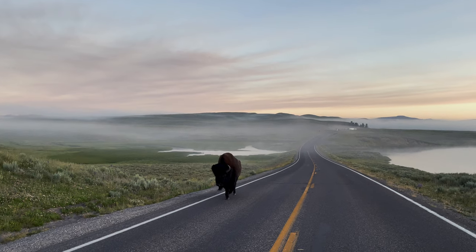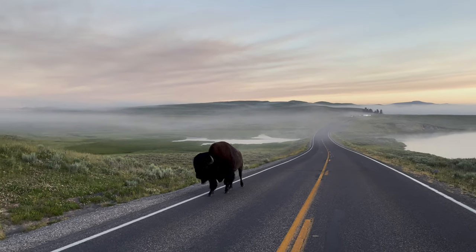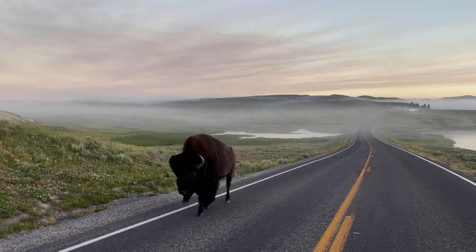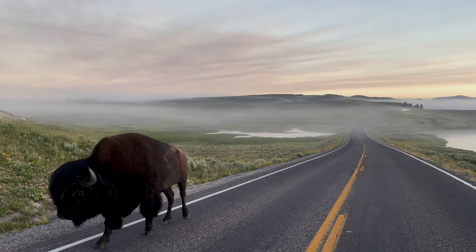As I ventured down into the valley, there was another bison on the road, just like the ones that had greeted me on the days before. I took it as a good omen that there was going to be more interesting things for me up ahead.